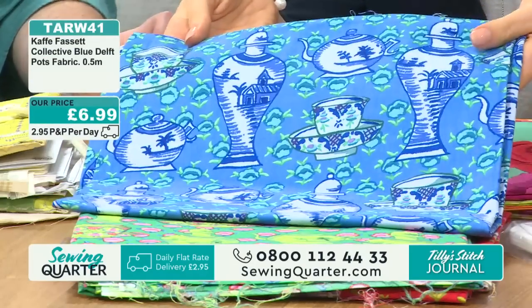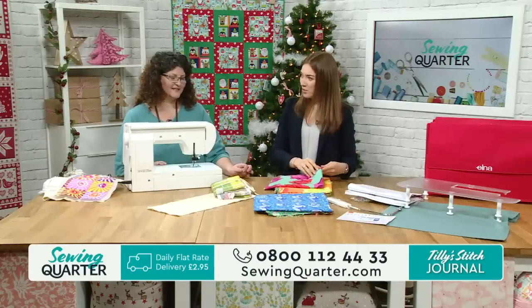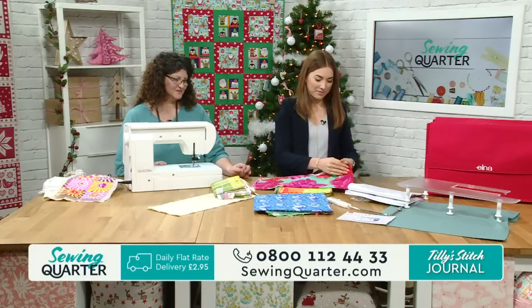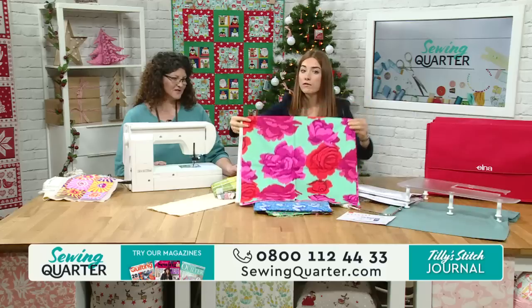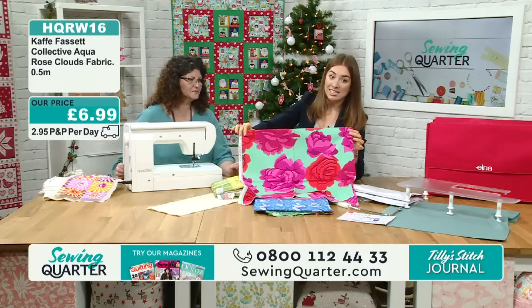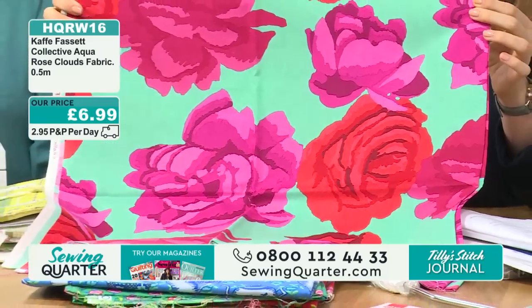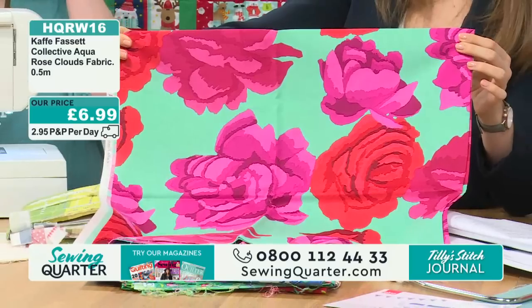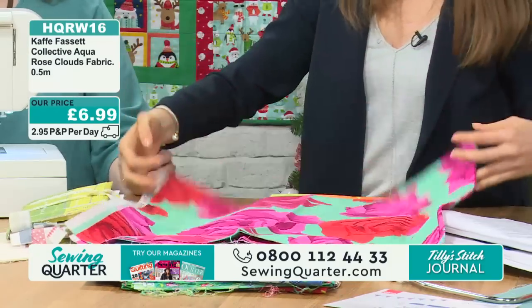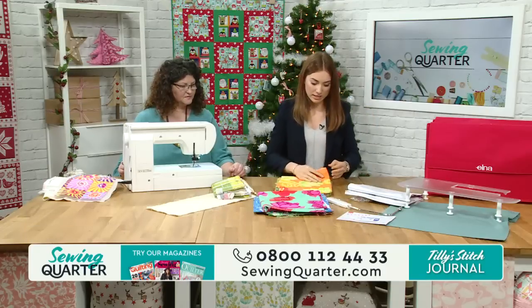Then we've also got some florals. These are so bold and so lovely. Look at that. And there's lots of floral stitches that you can pick out that would really take this to another level. Those are gorgeous. Beautiful combination of colours. And they've also got that in a really bright, bold, quite a summery print in the orange.